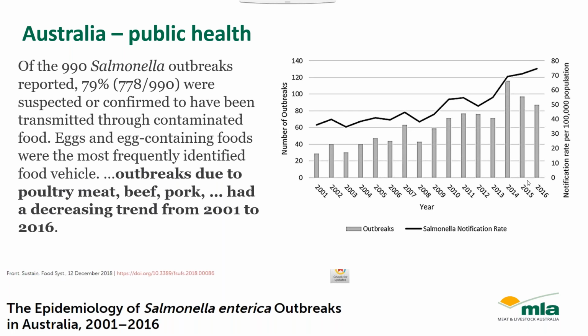epidemiologists, foodborne disease epidemiologists at ANU, looking at outbreaks of Salmonella over a 15-year period. And this statement here is a quote from their publication, where they're saying that most of the Salmonella, 80% of Salmonella outbreaks really look like they were due to food, and eggs and egg-containing foods were the most frequently identified. And happy for us, outbreaks due to poultry, meat, beef, pork had a decreasing trend over that period.